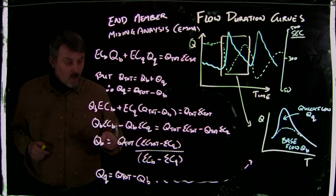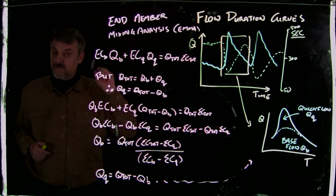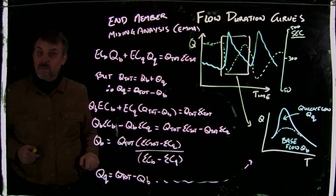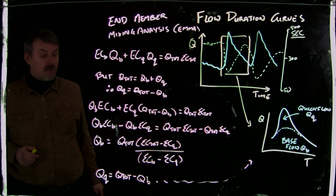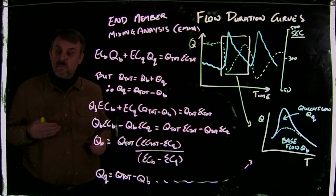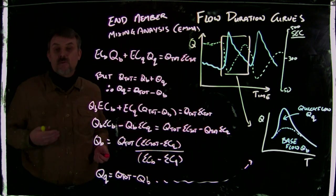And then once we have that base flow component, we also have our total flow as well. And so we can then use this equation here to work out what the quick flow is. And that allows us to generate a plot such as the hydrograph that you see here, where at any time we can say how much water is actually coming from base flow and how much is coming from quick flow.